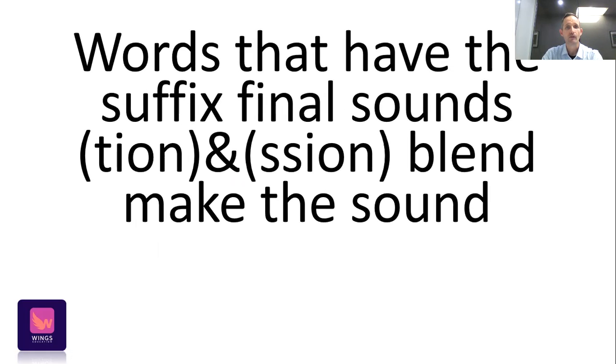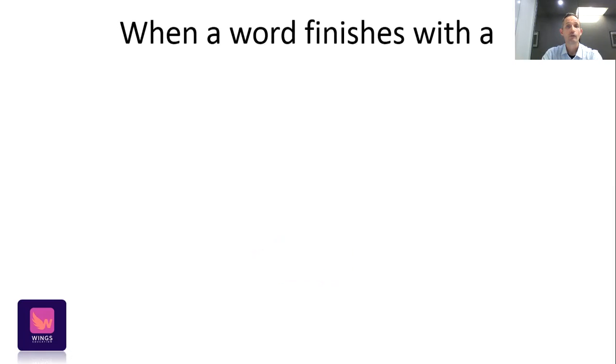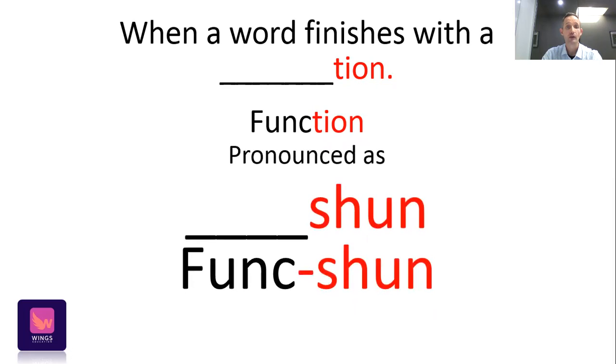The words that have the suffix final sounds TION and SSION blends make the shun sound. When the word finishes with TION, it's a shun function. The sound is pronounced as shun, function.